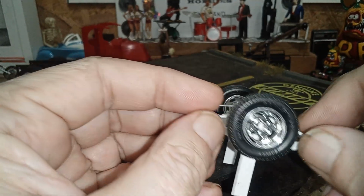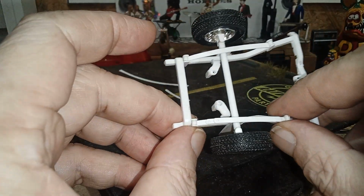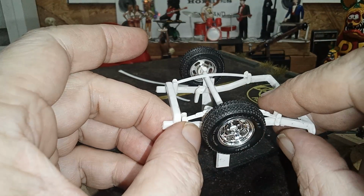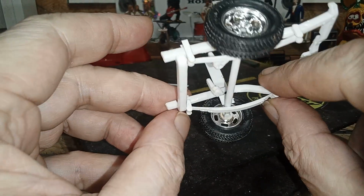So, I don't know which way I'm going to go with this, but I think for right now, I'm just showing you how everything goes together. Yeah, look at that spring, boy. That's a good-looking spring.